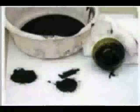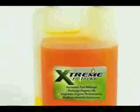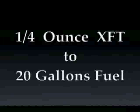Another problem that plagues engines is sludge buildup, which inhibits performance and clogs filters. XFT contains a polymerization retardant and dispersants to help prevent and reverse sludge buildup in your fuel. This is especially important in diesel fuels. As you can see, XFT packs an incredible amount of benefits into one small concentrated dose. With extreme fuel treatment, you only need 1/4 ounce to treat up to 20 gallons of fuel.